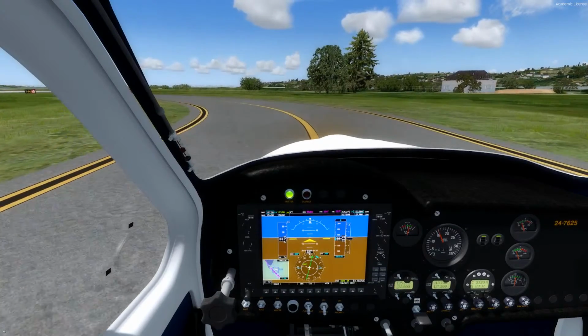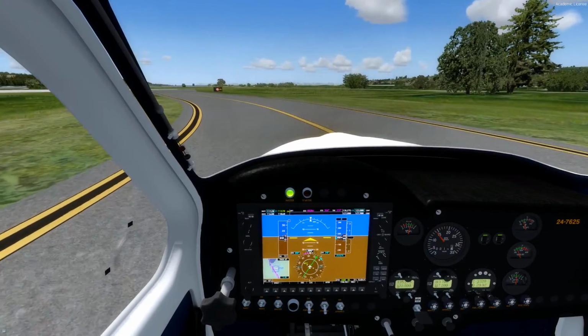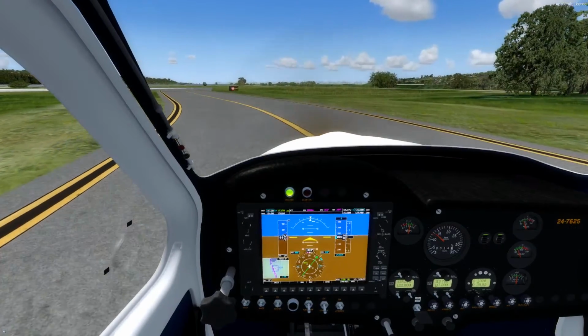And now we have it. The squawk is set, and we're on taxiway Alpha, ready for departure. When we'll get the clearance, we'll line up and depart.